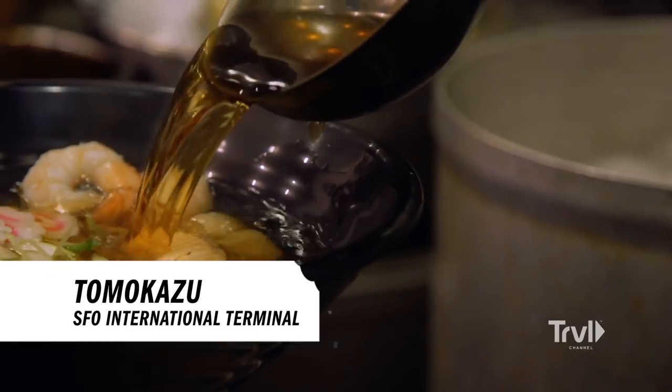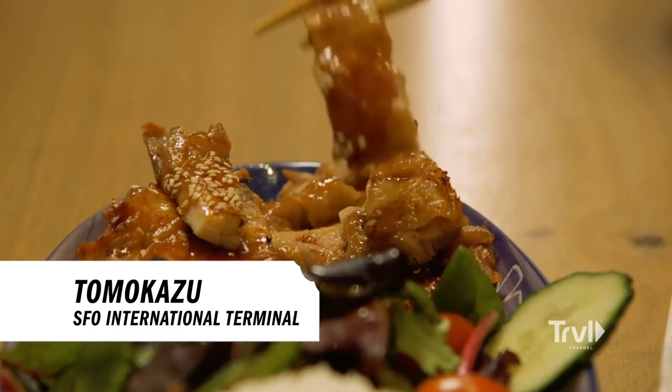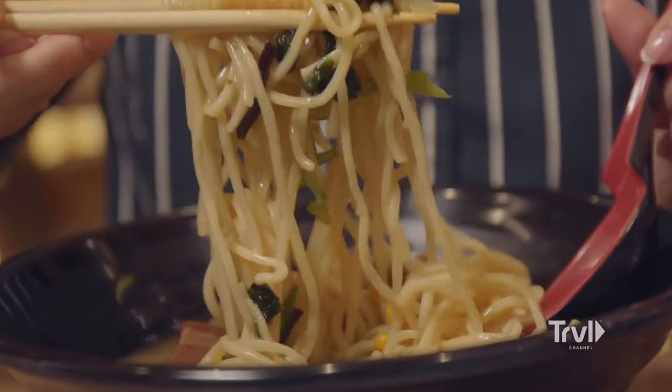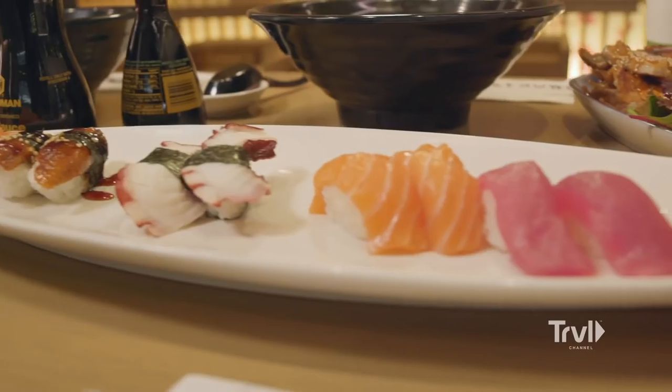Tomokazu offers an extensive menu of Japanese staple dishes from sushi to ramen, all served in a space that is super chill. There's so much food in front of us. Every type of Japanese food here. We have ramen, we have udon, we have sushi. Here's what I think we should do. Okay. I'm gonna try the udon and we're gonna see who can slurp the best.